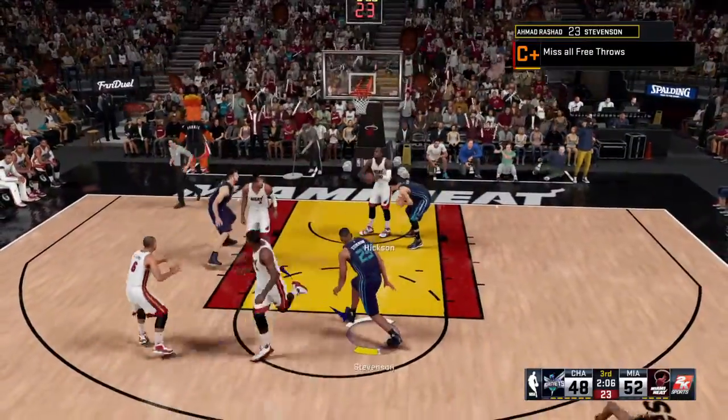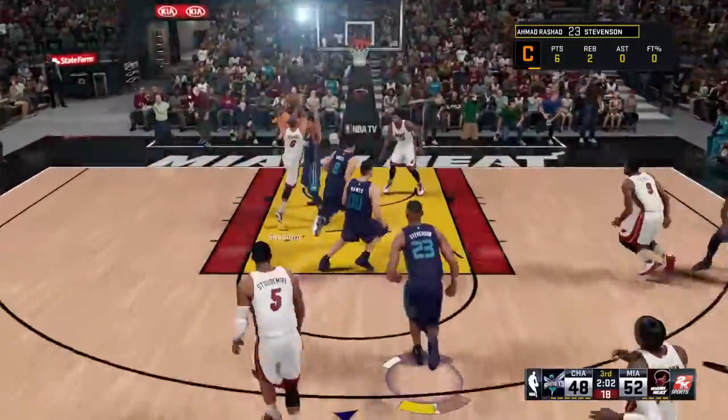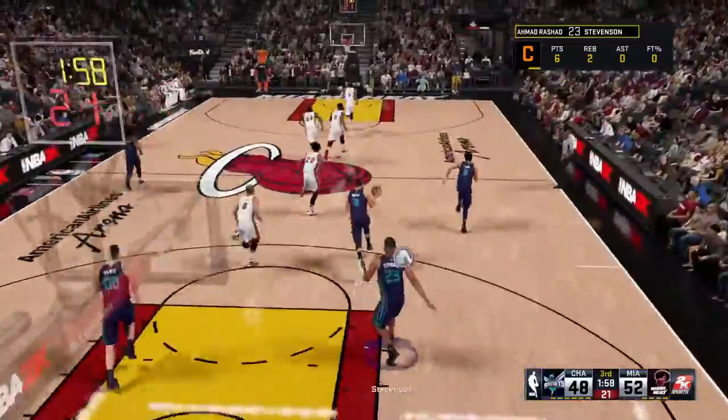No good at the stripe this time. Second misses also. Oh, and a fast break for the Heat. Here's Sessions. Can't hit from in close. Hornets trail by 4.